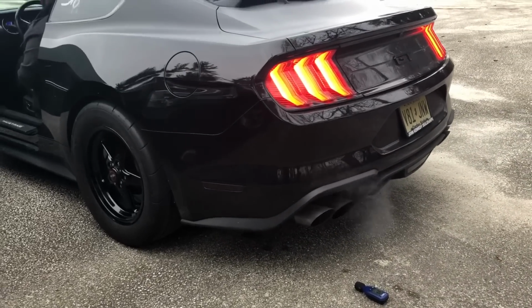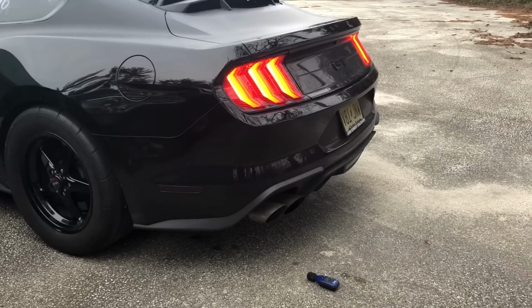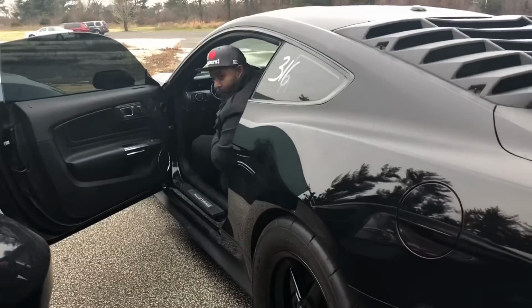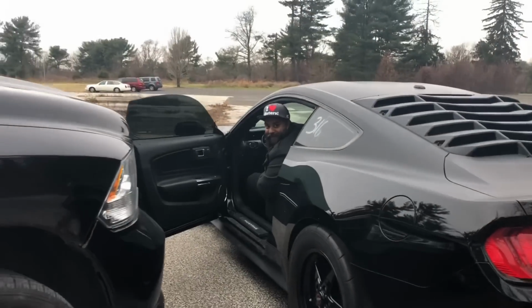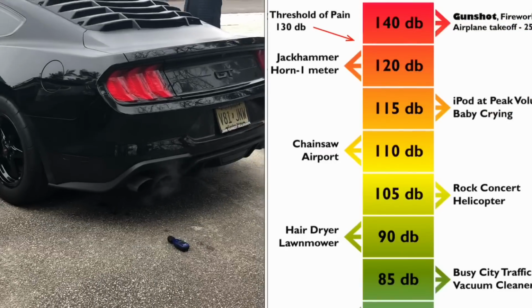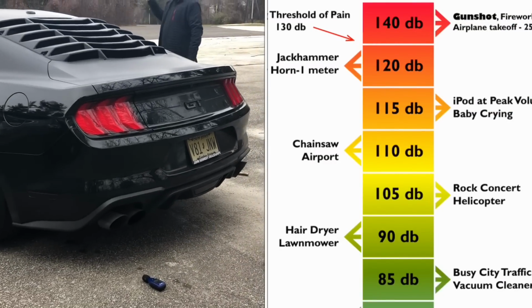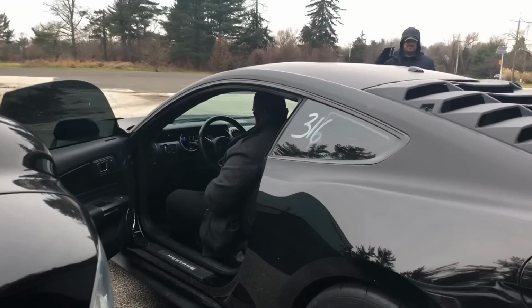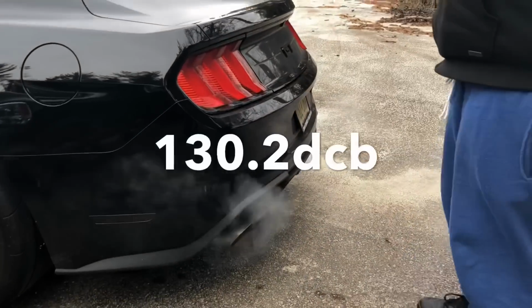Hit it again, one more. 130. I didn't go all the way up, though. What's the max? Max is 131.6 on this thing. Now, you ain't beating that 130. It's still at 130. All right, 130.2. So, officially, the Black Mamba did 130 decibels at max. That's pretty loud. That is very loud.